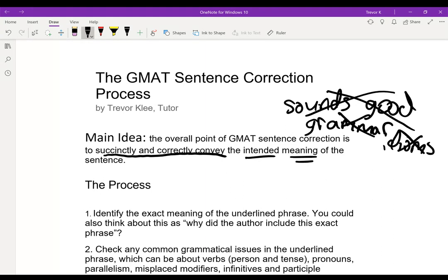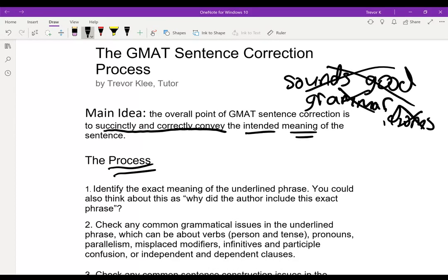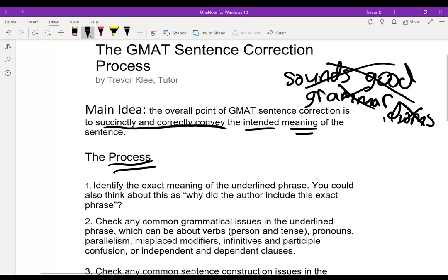Now, the question then becomes, what is the meaning that the author is trying to convey? And then how can I grammatically and correctly convey this meaning? So these more difficult ones are always going to be this question of, how do I convey this meaning? And so that forms the core of the sentence correction process. So let's go over the process, and then we'll go through some examples of the process in action.